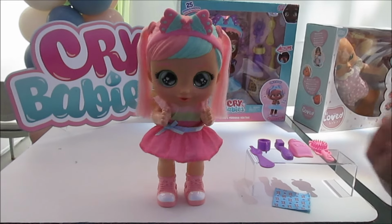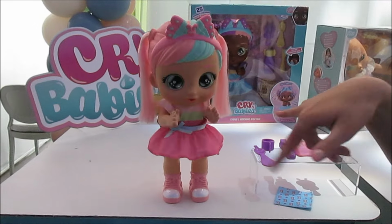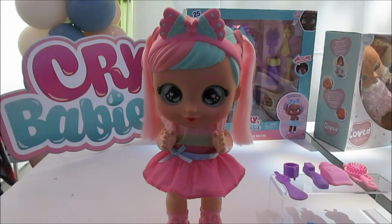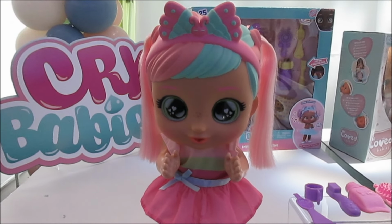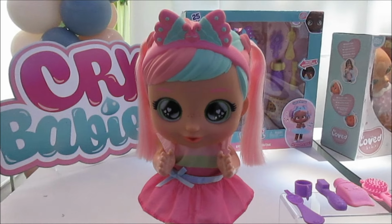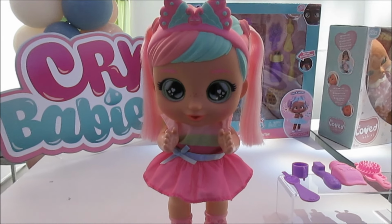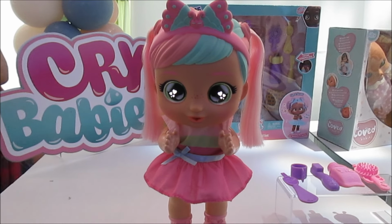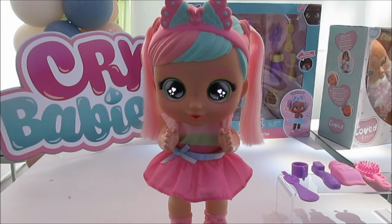Baby, she will cry, but instead of real tears, her eyes will light up and the little hearts will glow, an LED light. Oh, wow. That's really cool. I just love the design. I love the hair. So cute. Let me take a minute for her to cry. Oh, wow. Yeah. I love that. So super cute.